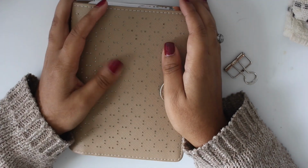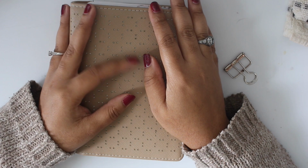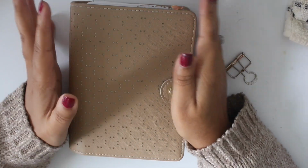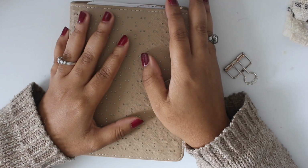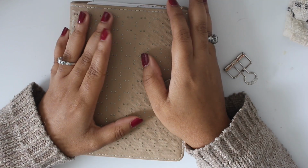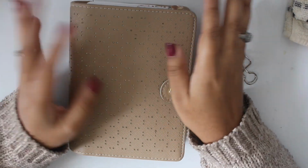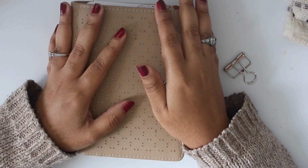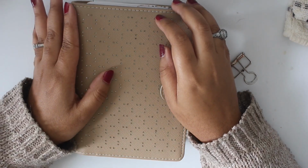So this is my B6 Stalogy. I was super excited for this one. I did order this I think the week before last, and it went to my mom's house, so I was already upset I had to drive like 45 minutes to get it, but it was okay because my daughter got to spend time with her grandmother. But I got there and it was the wrong size.